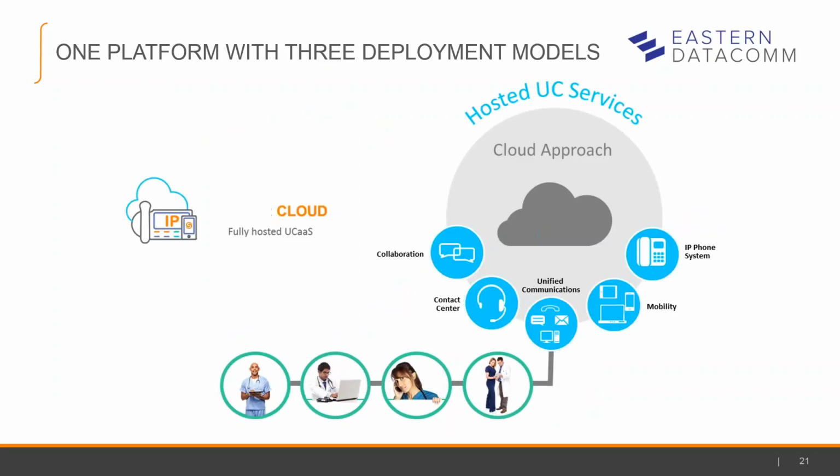However, a second way of doing it is putting it in the cloud. A lot of businesses, as well as medical practices, are putting more and more technology into the cloud. They say, well, you know what, we don't want to own anything.